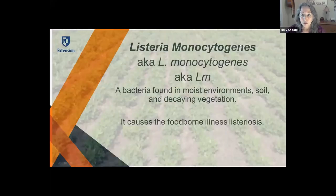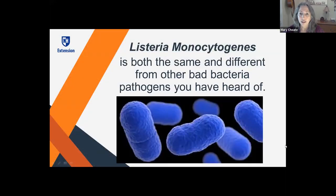Listeria monocytogenes, if you see articles about it, you might see it called L. monocytogenes or LM. It's a bacteria found in moist environments, soil, and decaying vegetation. And if you eat enough of it, you may get listeriosis. That's the name of the foodborne illness.